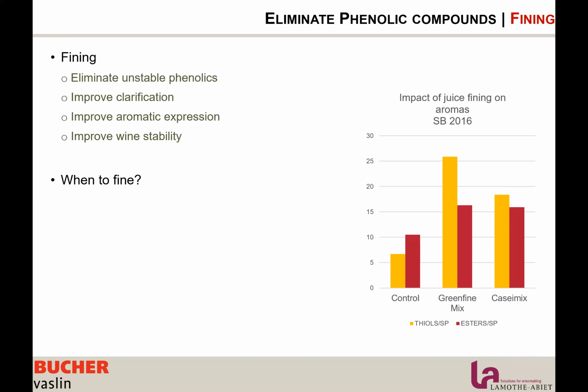Because at this stage, when we do it on juice or early in the fermentation, you don't remove any aromatic compounds since they are not created yet. They are in precursor form, but you remove all the precursors of oxidation, which are the unstable phenolic compounds.